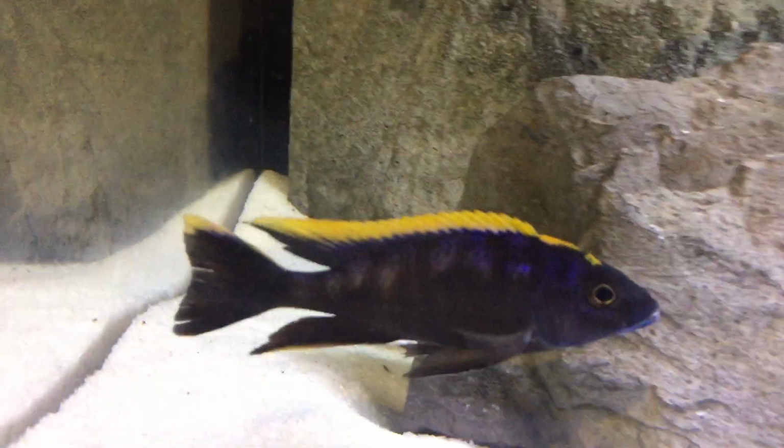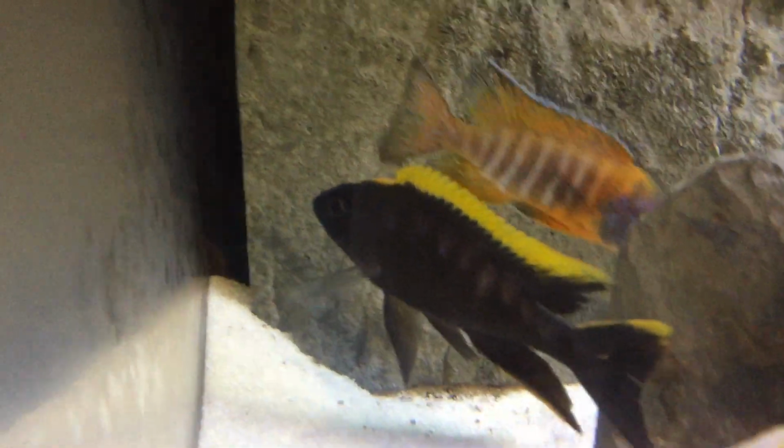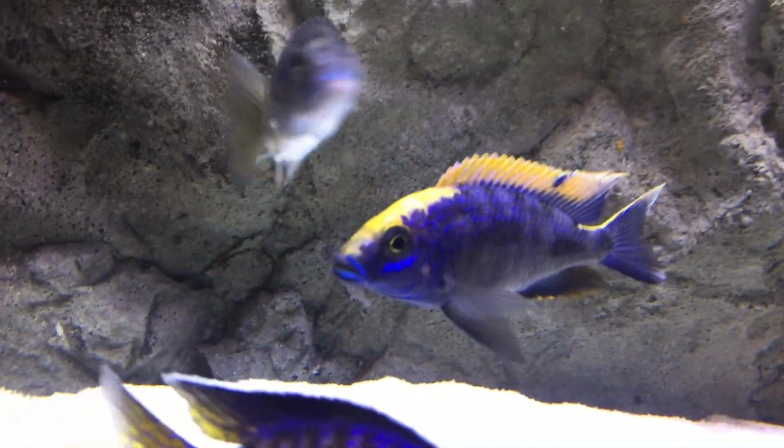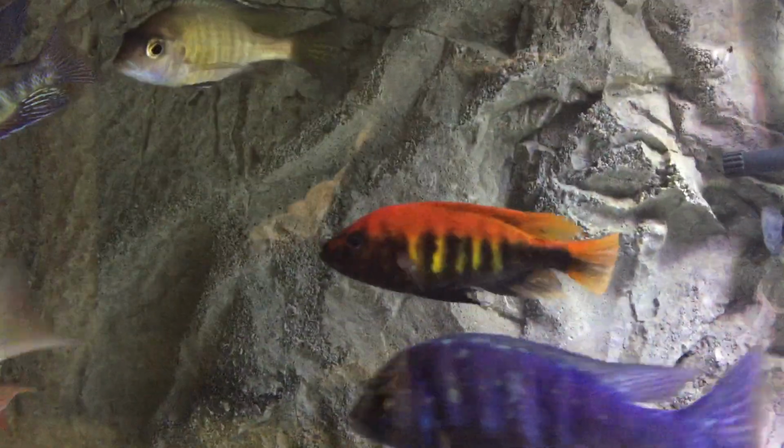And there goes my black orange dorsal. He's amazing. He's very stunning. He lost a little bit of the dominance he had going on once I added my Z-Rock in here, but he's still pretty nice. I'm doing well. There goes my Victorian cichlid.